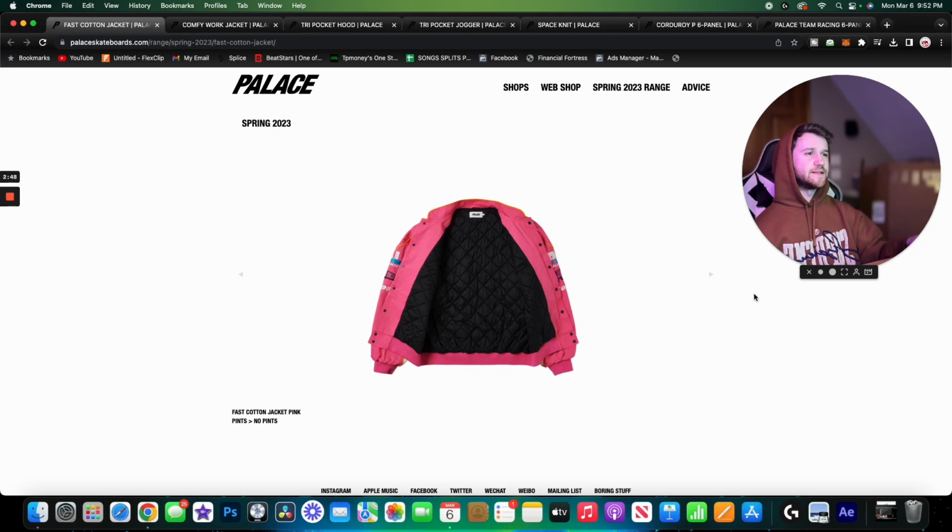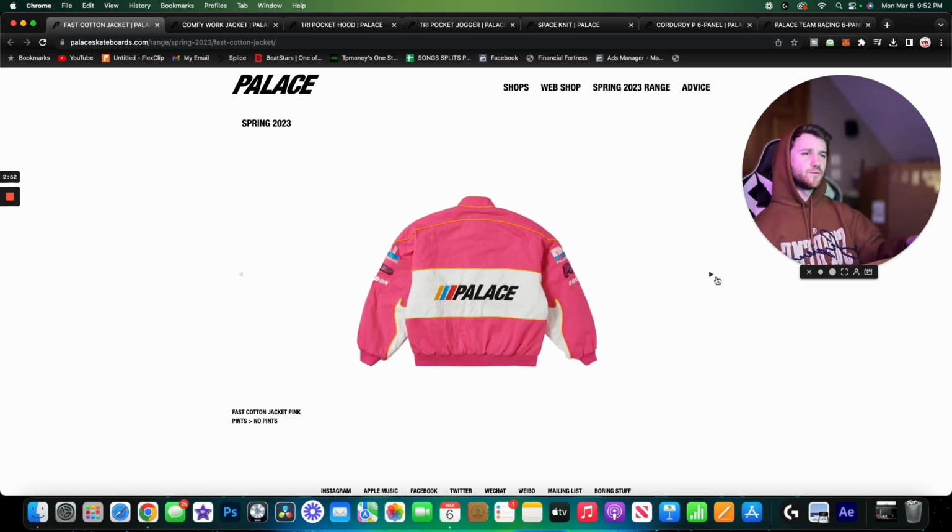The inside is lined with a quilted material, so it looks like it's going to keep you pretty warm. And then here on the back we have another Palace logo, and this is a BMW inspired logo. So yeah, I think all the branding and logos that they've created for this piece is really nice. I like the flame sleeves. Just a very nice jacket.